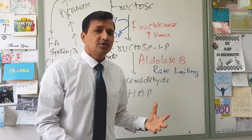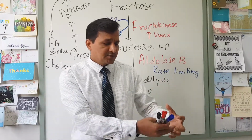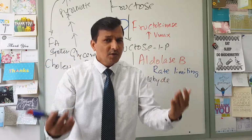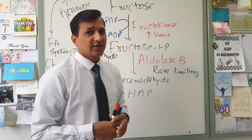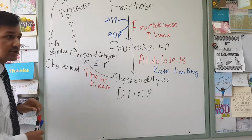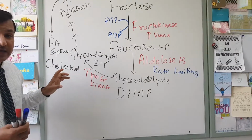Acetyl-CoA initially gets into the TCA cycle, combines with oxaloacetate, and becomes citrate. But once the TCA cycle is saturated, citrate will move out of mitochondria into the cytoplasm. In the cytoplasm, citrate is broken down into acetyl-CoA and oxaloacetate, and that acetyl-CoA is diverted into fatty acid synthesis and cholesterol biosynthesis. So that's how most of the fructose is converted into fatty acid and cholesterol in the liver.